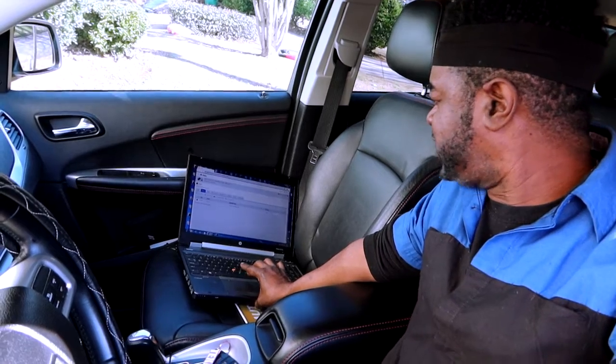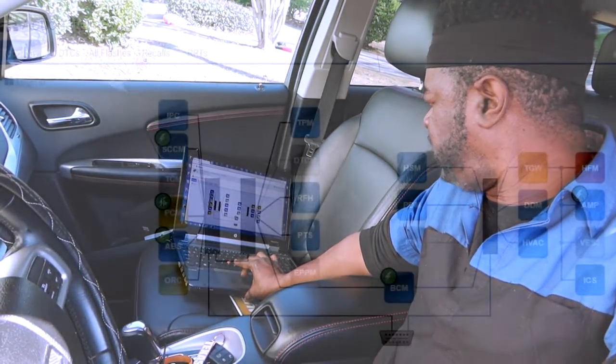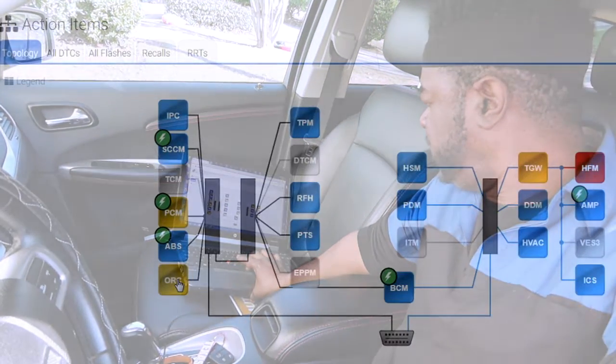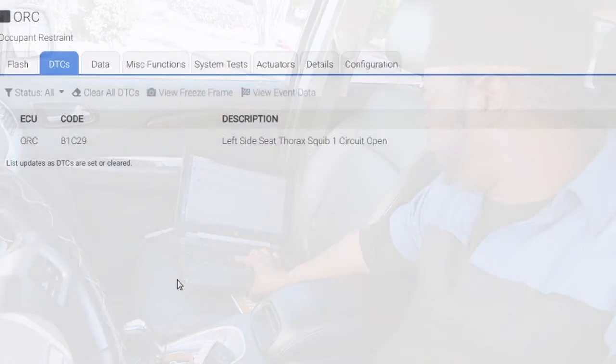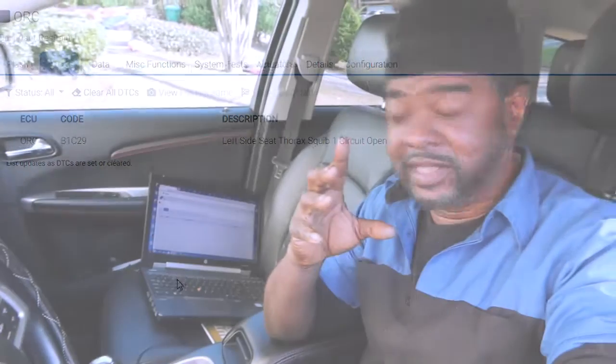Now, I saw some other things in here that interested or bothered me. I got a fault code in the ORC: left side throat sequel, 1 circuit open. B1C29. I can show y'all how to fix that. That is a simple, easy fix, but I'll have to gather up some wiring, a wire harness and all that, and repair the wire harness. So I'm gonna take care of that.